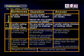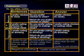All right, gerunds plus a noun. I prefer eating chicken to eating steak. Or, I prefer eating chicken to steak. Question. Do you prefer eating chicken to steak? Answer. I prefer eating chicken to steak. Okay, gerund used with an action verb. I prefer eating to drinking. Question. Do you prefer eating to drinking? Or, which do you prefer, eating or drinking? Answer. I prefer eating to drinking.